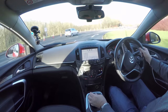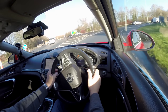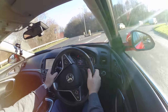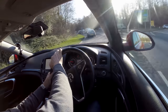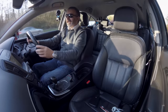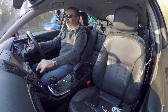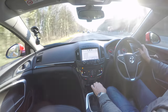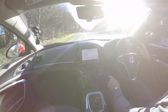Got sat nav, Bluetooth hands free, Bluetooth audio streaming. It's got heated seats, and it was freezing this morning when I got in it, and that was the first thing I looked for, and I couldn't find them. But you can actually see them obviously better when the instrument panel's illuminated.